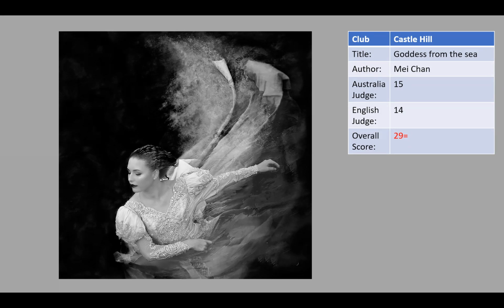I took one look at this image and I said, wow, it has had a lot of thought and effort put into it, and just the detail is fantastic. So I couldn't pick anything wrong with it. Not that I was looking to pick anything wrong with it. I just felt this is a straight 15. Well, you can see from the 29 equals, this was the shared joint top with the cuckoo image that Mary Fish put in. Any other comments?